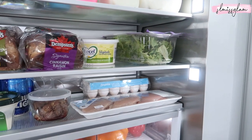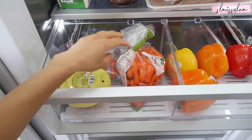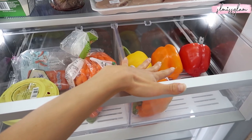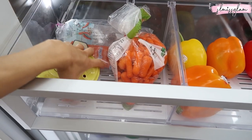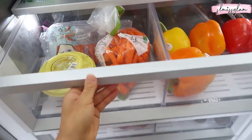We have lettuce, we have chicken, we have some beer in the back. And then right in here, we have some vegetables. We're big on vegetables, so I have all our peppers here. I haven't put all the containers in. I put them for the fruit, but I think I have to buy more. But we've got tomatoes, carrots, those are for mama, pepperoni sticks.